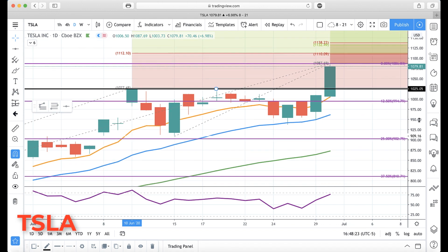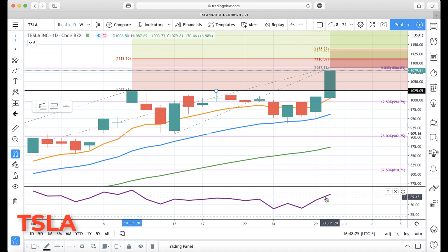So nothing else to report. It's not yet overbought again on the daily basis because it drove sideways, letting the bottom of the rotation zone catch up, and then breaking out to the upside.